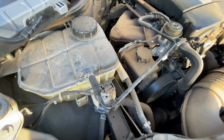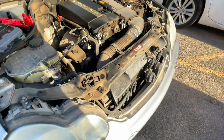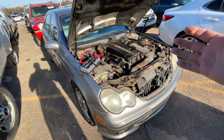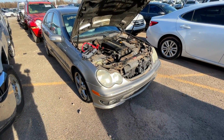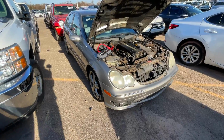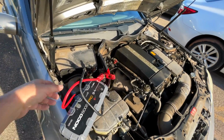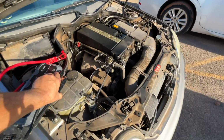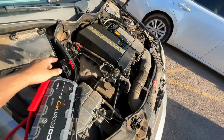There's a real possibility, guys, that a mouse could have gotten into it. You know what I mean? These things sit for extended periods of time, and there is a real possibility a rodent could get into one of these cars and suddenly it doesn't run and drive anymore. So I urge you to come out here and check these cars out for yourself.